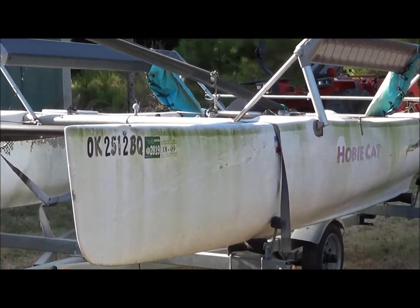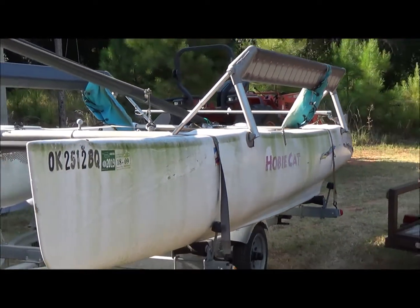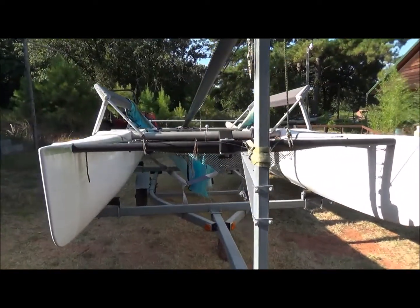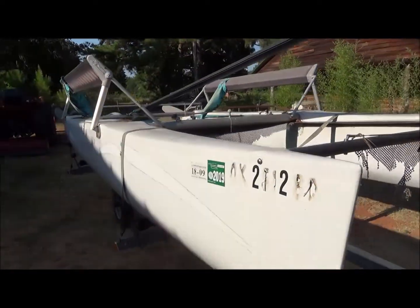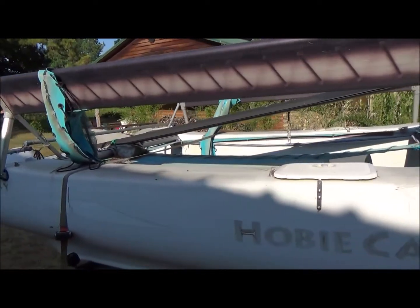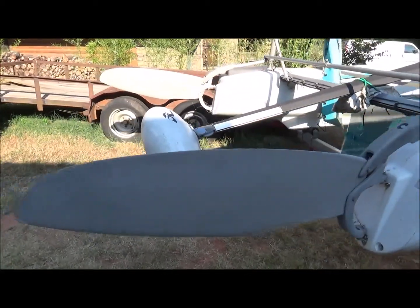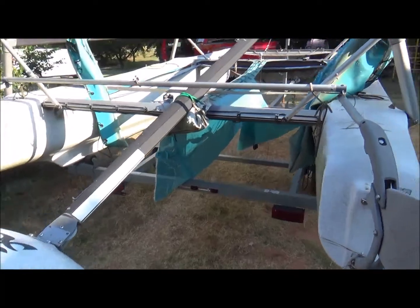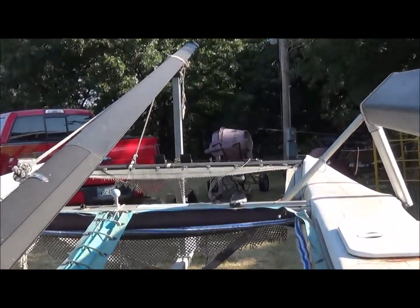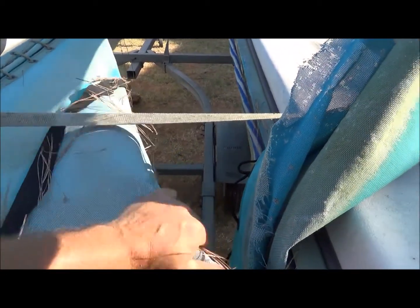A Hobie Getaway. What's left of it. This is the ravages of UV rays on a catamaran that's left out in open air storage, and they don't fare too well, especially the trampolines. The front trampoline, well, they're both totally gone. This one has some remnants of it laying around.